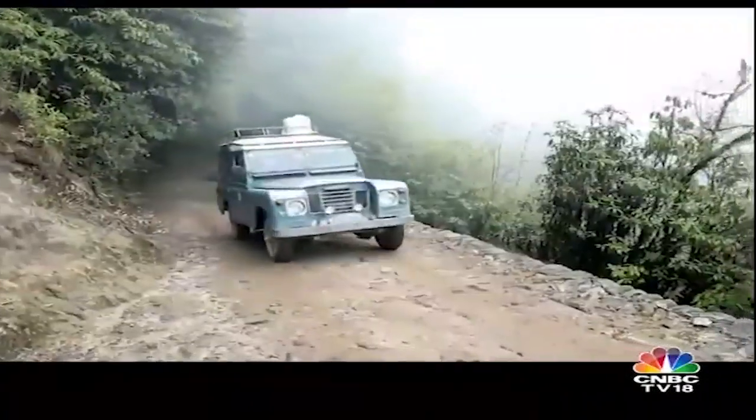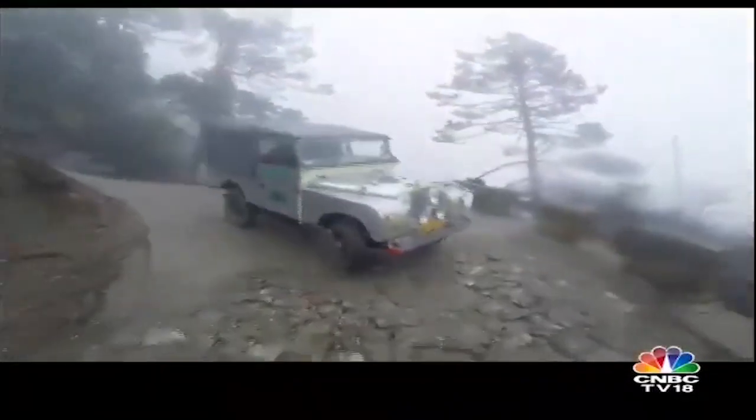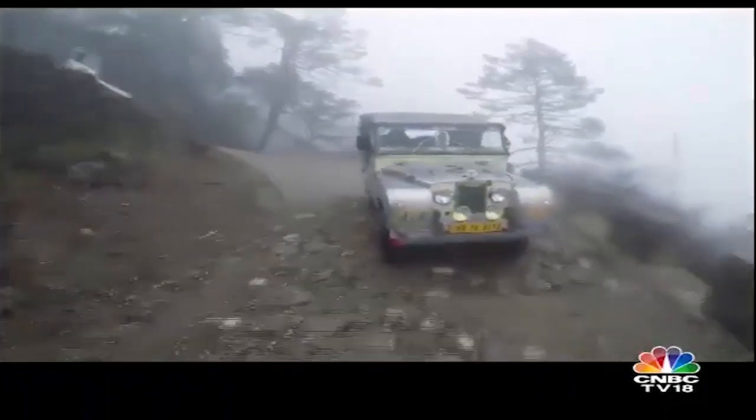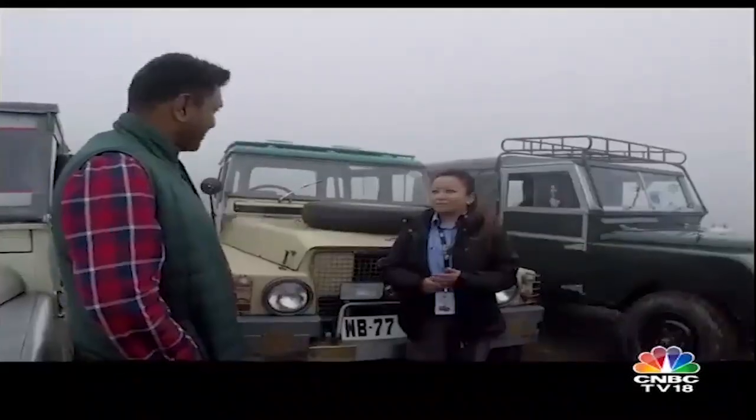Land Rover in and around Darjeeling, it's been the basic source of livelihood, you know. People run Land Rovers, run the houses, they send their kids to school, colleges, so... Everything in the Land Rover. It depends on the Land Rover.